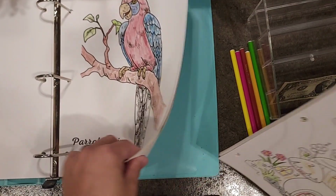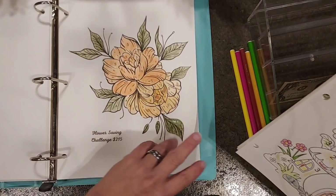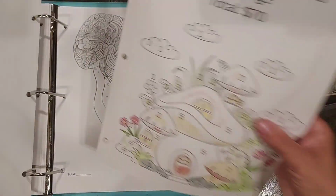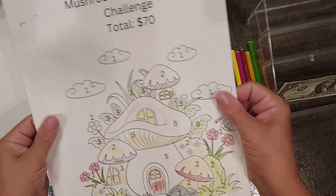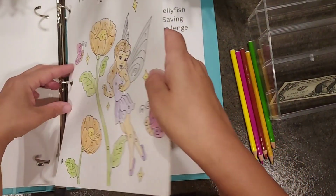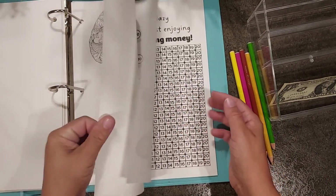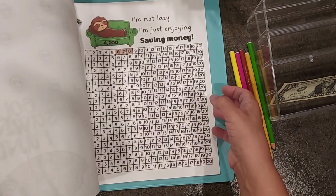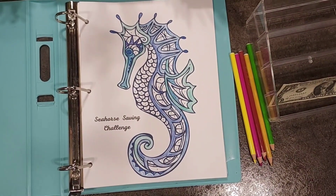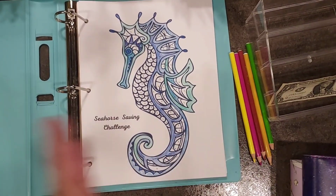Teapot is done. So that leaves those. We'll put these over in our finished, which we finished that. Our flamingo. Orchard. I'm hoping soon when we get the insurance handled, we move on to our jellyfish and start back up with our golf and our sloth challenge. But for now, we are going to be done. And I am so sorry that this is so long.